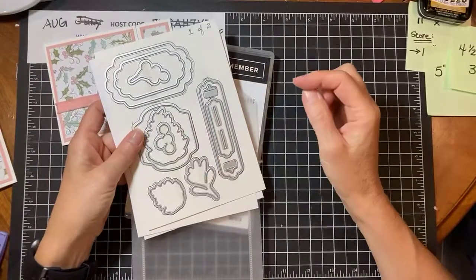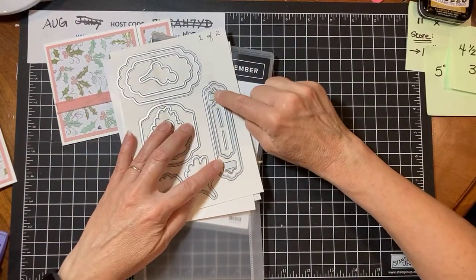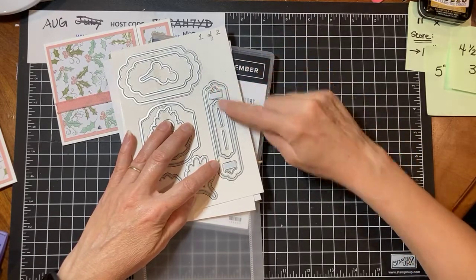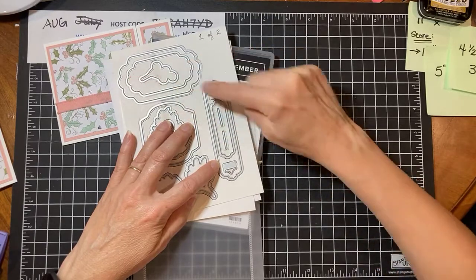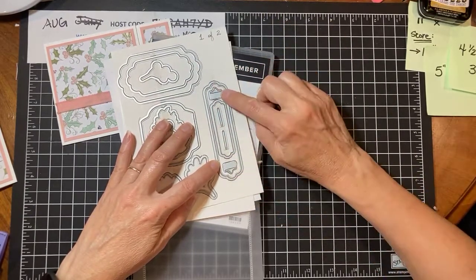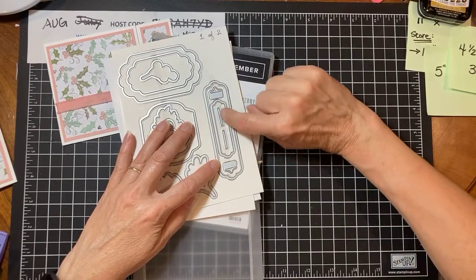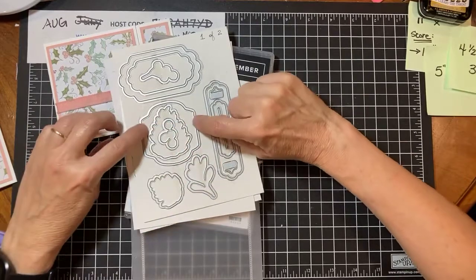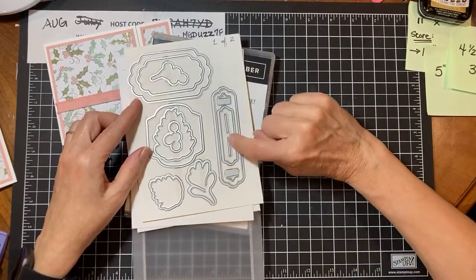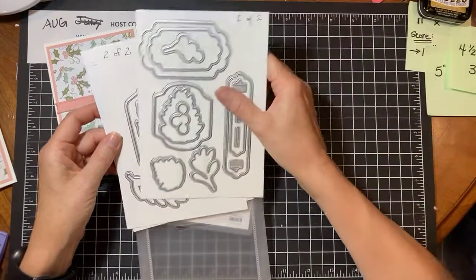Besides the labels on here, there are some really interesting little pieces. Like these little pieces here make it so that you have a tag end, either at one or both ends of the labels. They're optional, and you just set those in when you go to run them through your Stampin' Cut and Emboss machine. These long ones you can put on ends of the dies, and you can make them like ribbon sliders. So lots of neat little things that you can do with these.